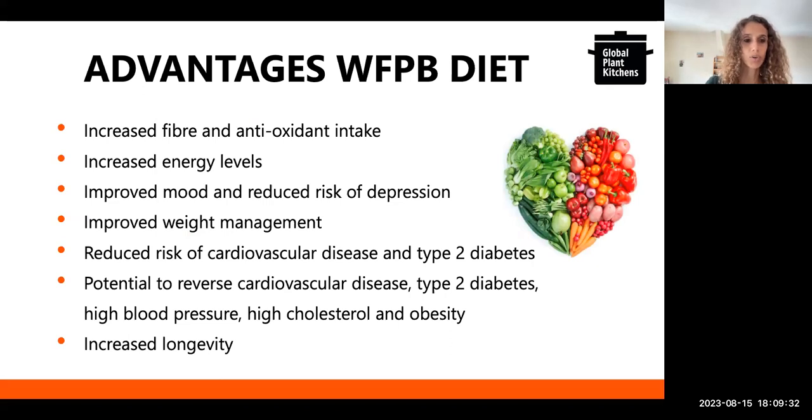So some of the advantages of a whole foods plant-based diet. Firstly, just to talk about what I mean by a whole foods plant-based diet. Technically, I could be having crisps and chips and Oreo biscuits and vegan burgers and vegan sausages, and be following a vegan diet or a plant-based diet, but those foods are quite heavily processed, and often they've got a lot of salt and sugar and processed fats added to them, and they tend to be lower in things like fiber. So when we say whole foods plant-based, we're talking about products as minimally processed as possible, so things like vegetables and fruit and grains that have been minimally processed.